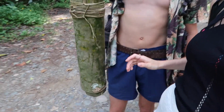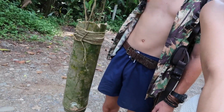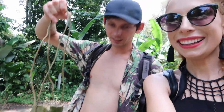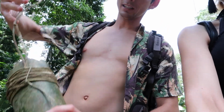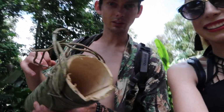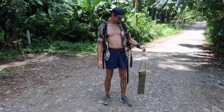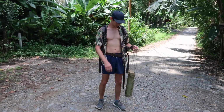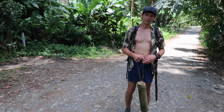Maybe tell them what we made, our project. That's your project, baby. Our project. Baby has made a bucket from bamboo. It's a bamboo bucket with liana, like here. It's closed here, and it's a water container or just a bucket. Amazing. It looks so cool. Now we have to fill this bucket with water and test it, and test if it works. Should work. Yeah, it's amazing.